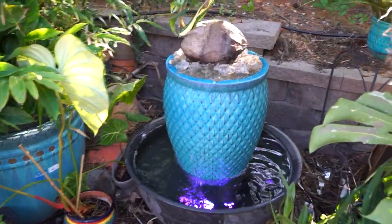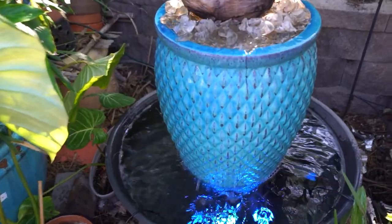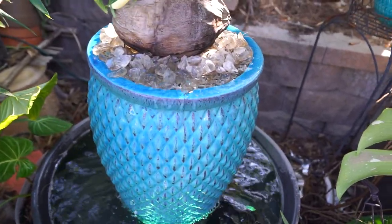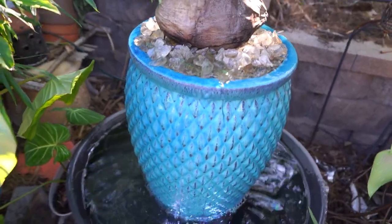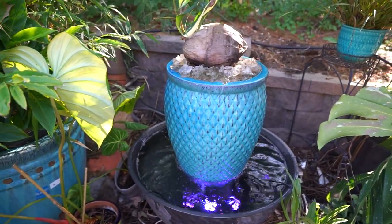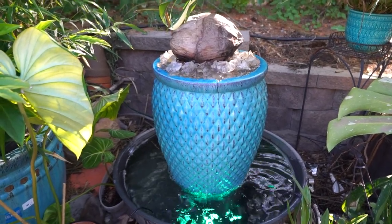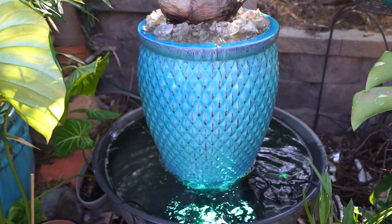The fountain is looking great. In the last video, I left off with this thing not really running. It was running, but the pump I had there just wasn't strong enough. I lifted this up higher so that more of the pot is exposed, and that needed more power from a pump to push the water up higher. So new pump came, and the fountain is looking good.